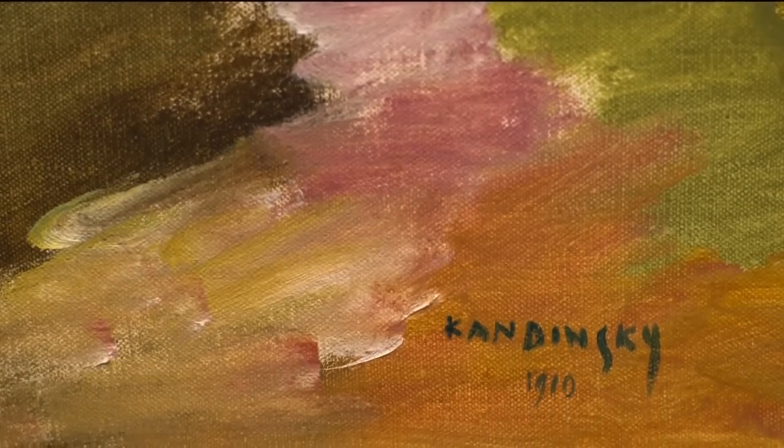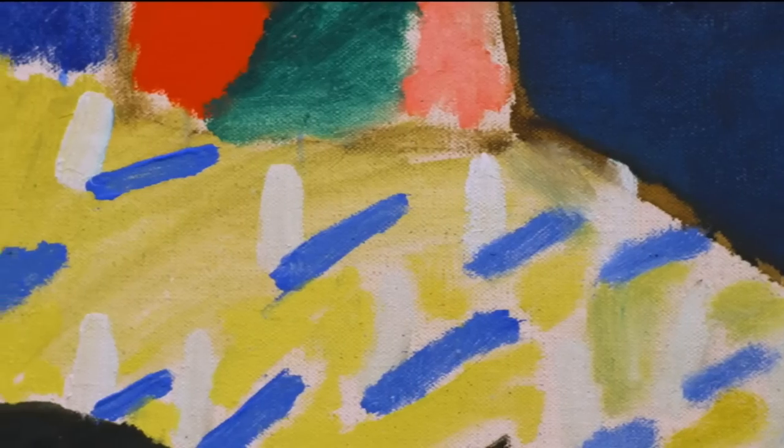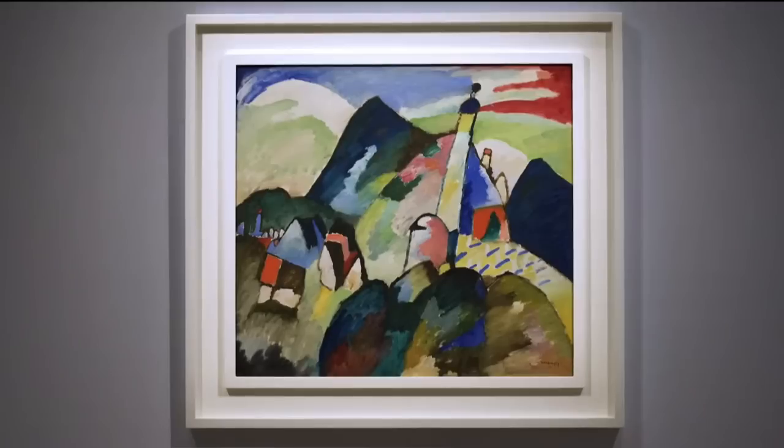It's really a complete masterpiece. It was painted in 1910 at the point where Kandinsky was really entering into his greatest phase, and it's just a most beautiful painting.